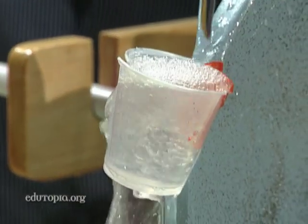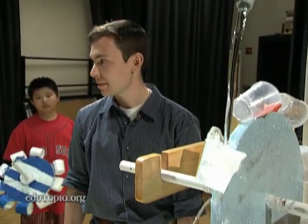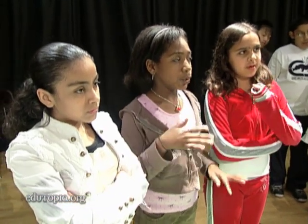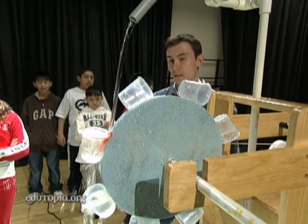All right, looking at where the water's spilling out and how the wheel is operating right now, what might you change about it? Bigger cups. So bigger cups. So why would you add bigger cups? So there can be more water. Graduate engineering student Andy Mueller from nearby Tufts University guides them through the redesign process.